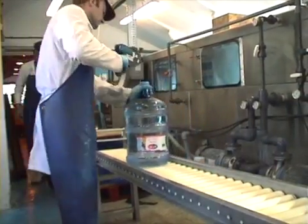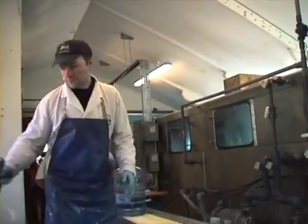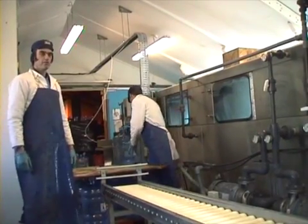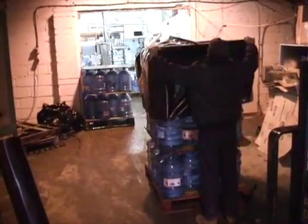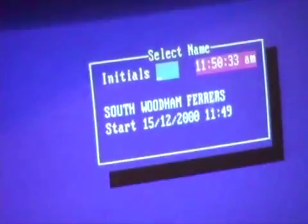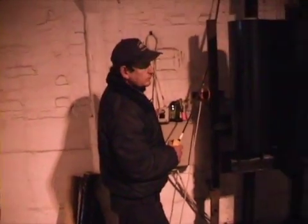All the bottles are date coded before being stacked on the pallet. They're then covered in a black plastic pallet cover, recorded on the computer, and wrapped in black plastic. And that's how our water gets to you.